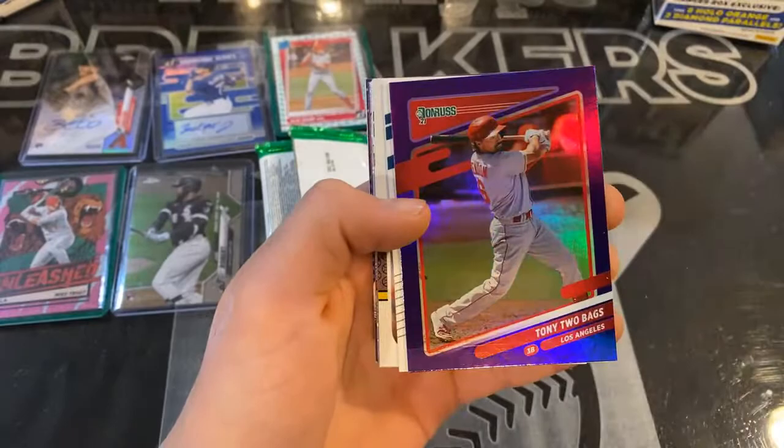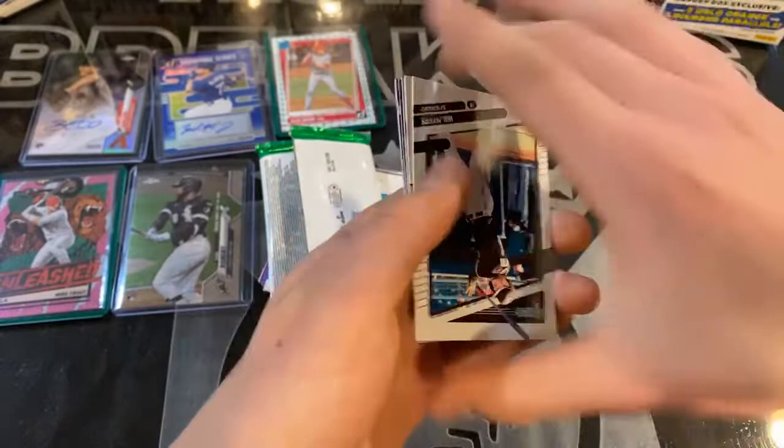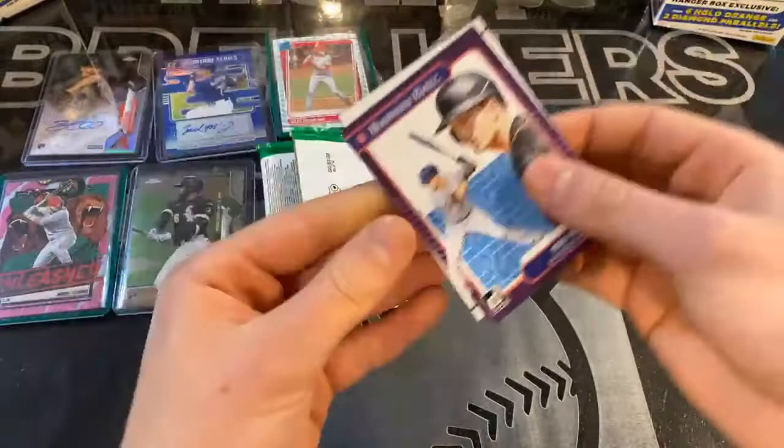Going to be an Anthony Rendon nicknames variant. Tony Two Bags. Javier Baez. Bartolo Colon, Cody Bellinger, Noah Syndergaard, followed by Wil Myers for the Padres, Rafael Palmeiro, and Unleashed Fernando Tatis Jr. Man, we've been getting some good Unleashed inserts tonight. Fernando Tatis, nice card. Steve Garvey, Purple Holo, Yastrzemski, Diamond Kings, and Ian Anderson for the Atlanta Braves.